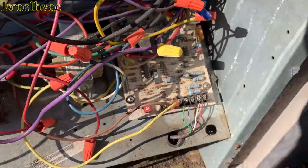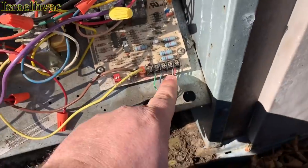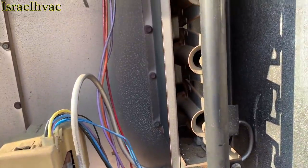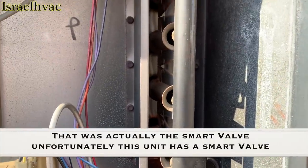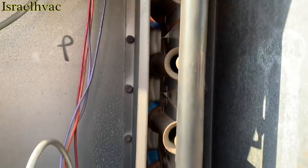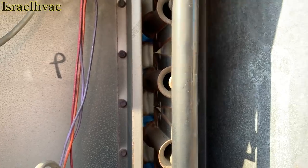There's the inducer. Doesn't sound too healthy. I got a good bite on that. I think I heard the pressure switch. We have fire.